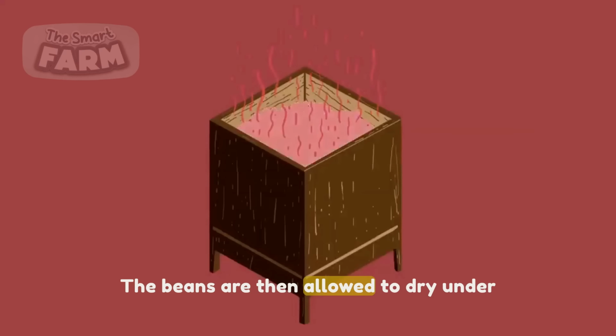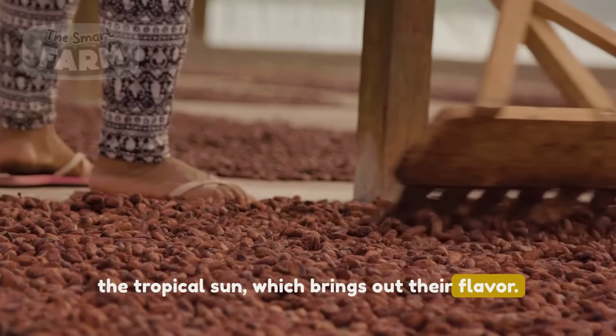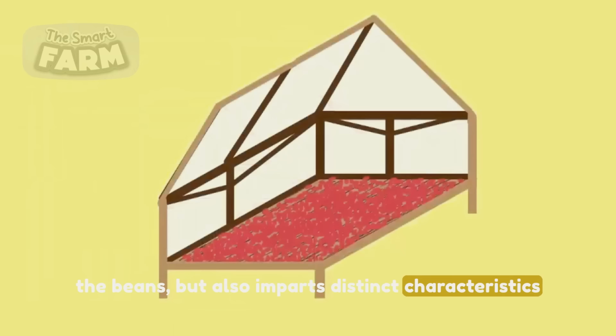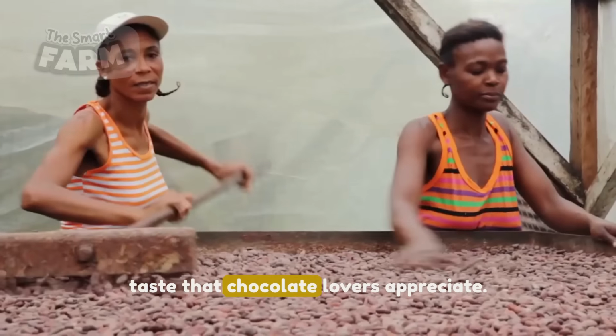The beans are then allowed to dry under the tropical sun, which brings out their flavor. This sun-drying process not only preserves the beans, but also imparts distinct characteristics to the cocoa, contributing to the nuanced taste that chocolate lovers appreciate.